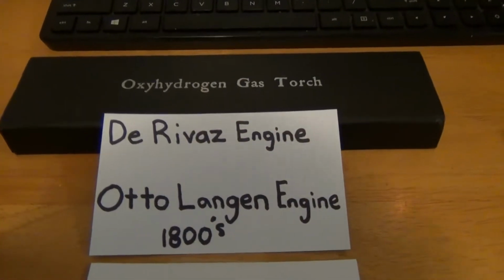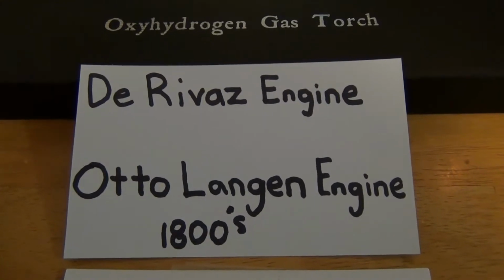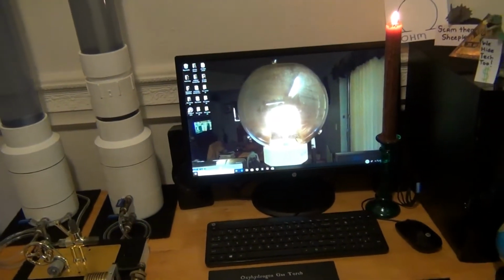I never got to mention this. The RIVAZ engine and the OTTO Langen engine. And I'm going to go ahead and add two short flicks into this video so you can see what they look like and hear a little bit about them. But there's a reason you don't see these engines.